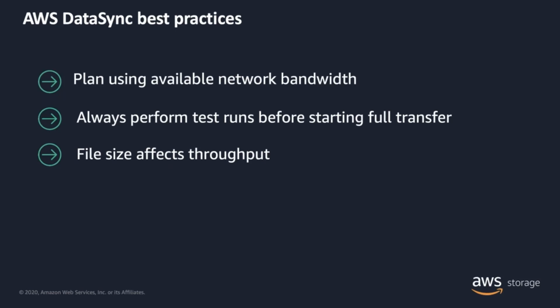Third, remember that the size of the files being transferred will affect how much throughput you'll get from your task. Small files have more overhead per I/O operation than large files, and the number of files that can be processed per second will vary from storage system to storage system. If you're transferring primarily small files, then look more at the files per second metric rather than throughput.